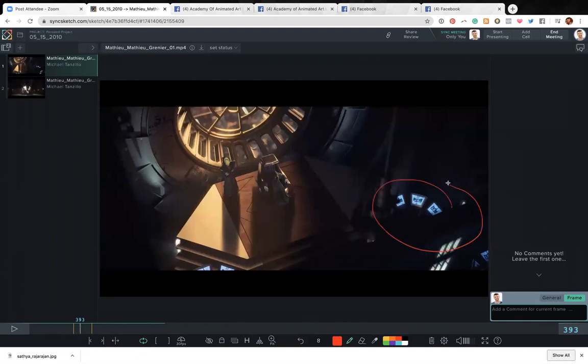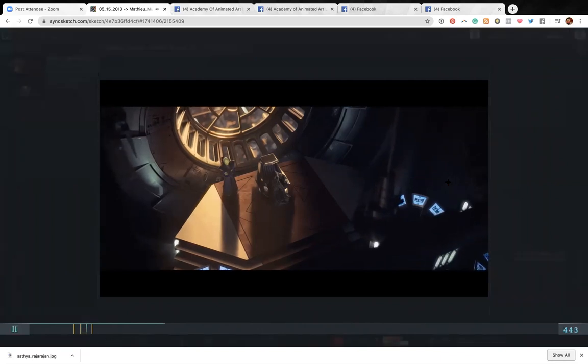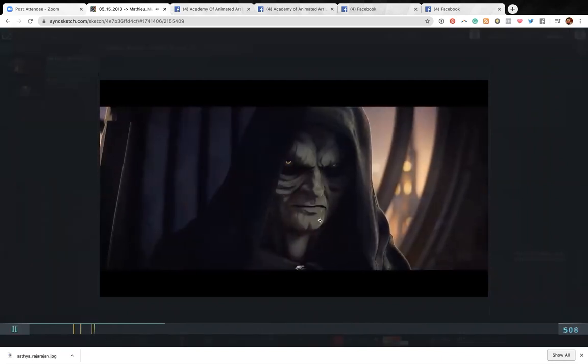Unless these are playing a crucial component, I would turn them off or tone them down or something, because we really want to be focusing in on these guys.